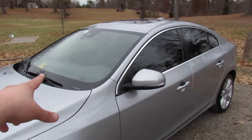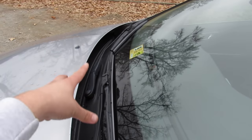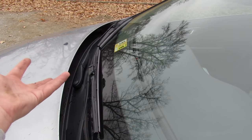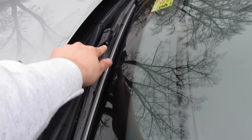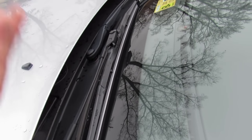Another thing I have figured out about this car since the first video is it does have automatic windshield wipers. And it's one of those things on a lot of cars where they'll say they have it, but that doesn't necessarily mean they work. The ones on this car actually work very well. I also can't remember if I had these last time or not, but I did get some new wiper blades. Just got the Goodyear ones they sell at Costco for now.